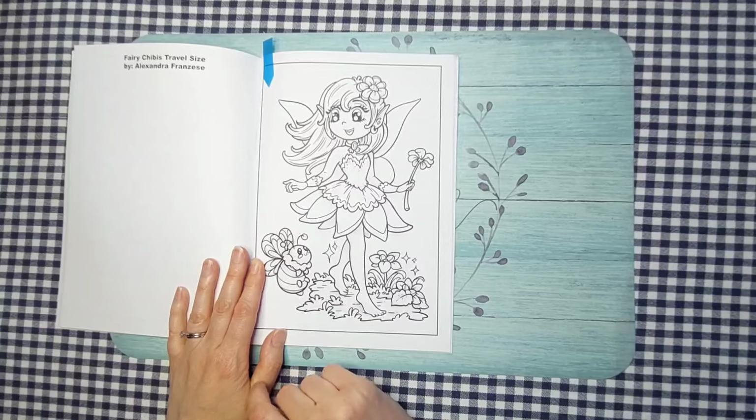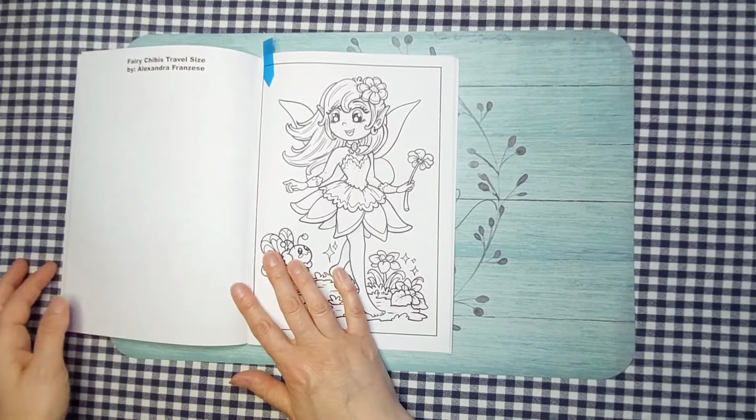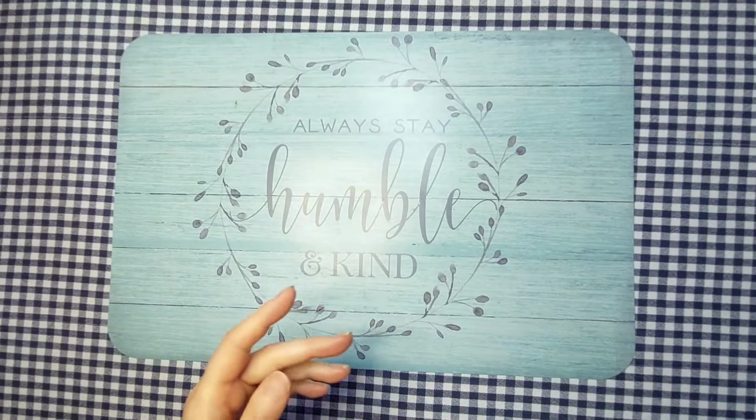Not sure if I'm going to do a background or not on this. I may just leave it plain and just do her, but we'll see. You never know what I may feel like doing when the time comes. But yes, that's out of Fairy Chibis coloring book by Alexander Francis.